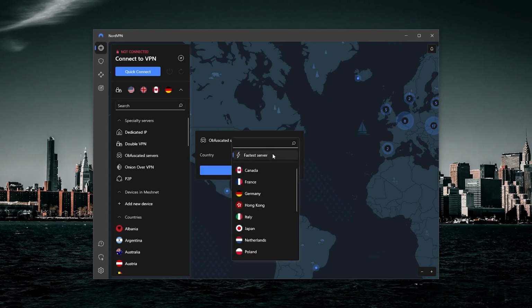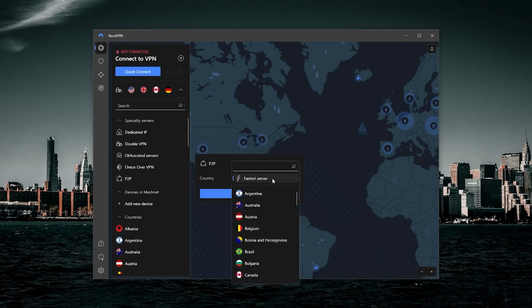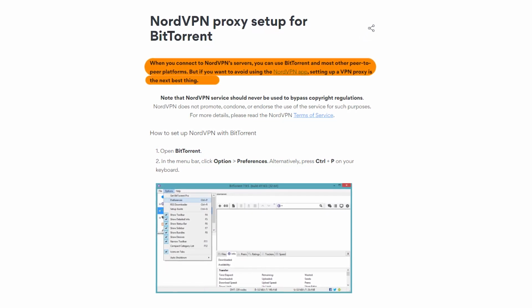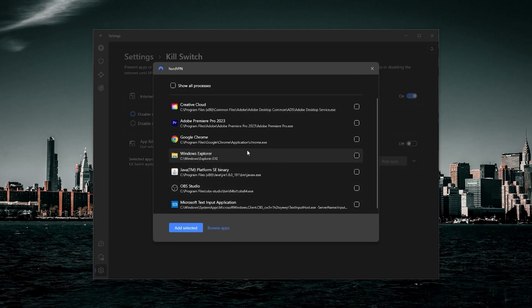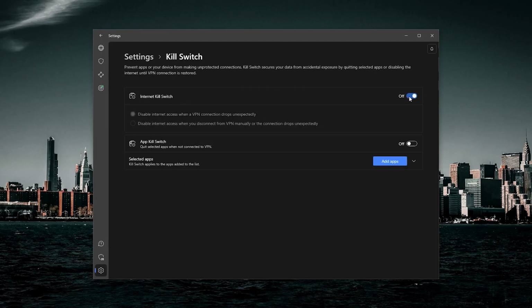Now for unique features, Nord offers obfuscated servers that are especially made to get around firewall restrictions. You also get Onion over VPN, which allows you to use both the Onion anonymizer and NordVPN together, and peer-to-peer specialty servers that are designed especially for file sharing, though the regular servers with NordVPN still allow for peer-to-peer. Other than that, you will be getting an app kill switch, which is a rare feature in general that you might not see in too many VPNs, essentially going to close applications when you disconnect from the VPN server instead of severing your entire connection as it is with the conventional kill switch.